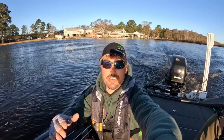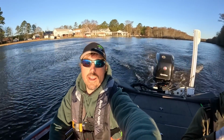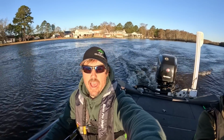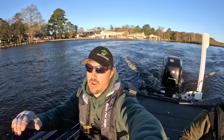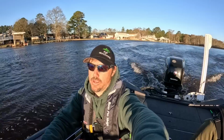The sun is shining super bright right now. Got old Lee with me, and we're ready to catch them. I don't know what it's going to take today. I wouldn't feel comfortable with under 15 pounds, to be honest with y'all. I think some guys are going to make some runs down the river. Even though it is windy, I think they're going to make some runs and get down into trees.